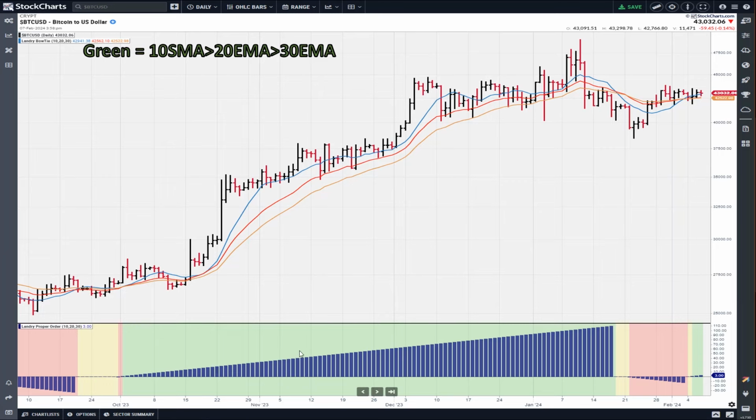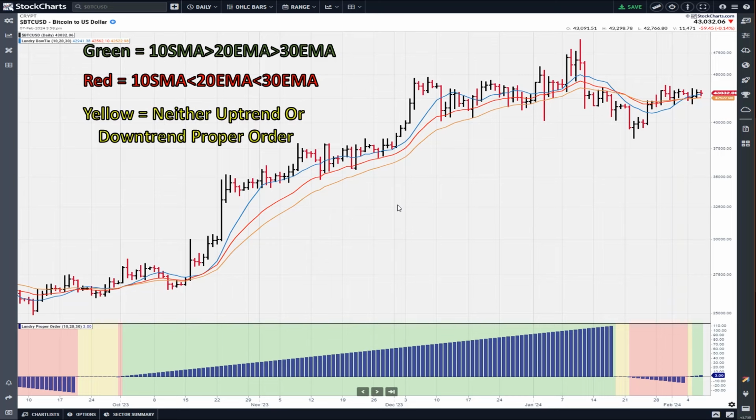And this gives you a nice visual representation of the strength of the trend, and also when the trend may be turning, and that's where the bow ties really come into play. Red would be the 10 simple is less than the 20 exponential, the 20 exponential is less than the 30 exponential. And yellow means that it's somewhere in between. You have neither uptrend proper order nor downtrend proper order. And when that's happening, that tells you that the market is either making a transition or has become choppy.